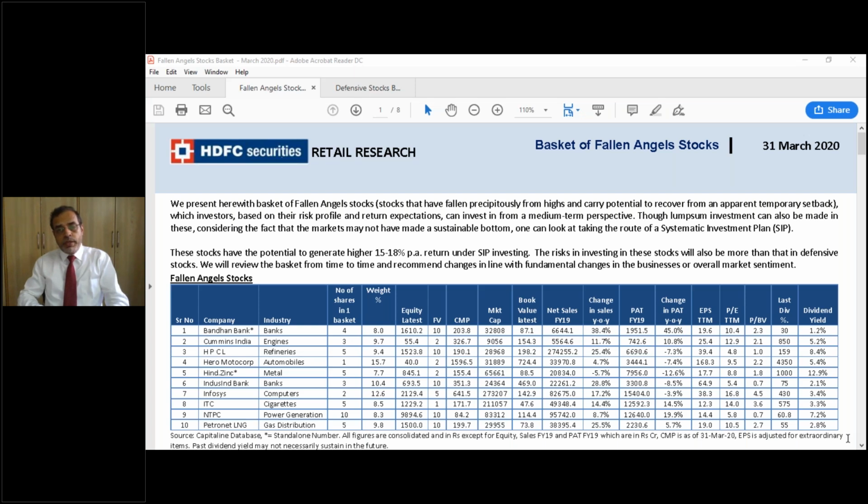Now, let us go through the stocks which we have listed in this basket. There is Bandhan Bank. Now, most of these stocks are well known. They have a lot of positives. We will talk only about the reasons why they seem to have fallen, and that is why there is an opportunity to acquire them or to accumulate them at attractive prices.